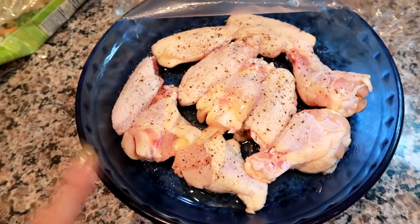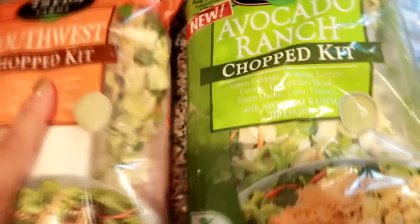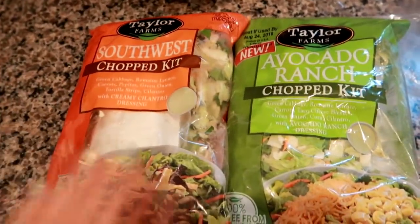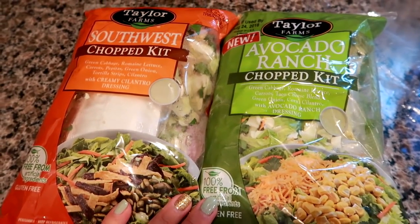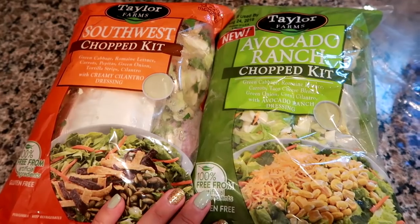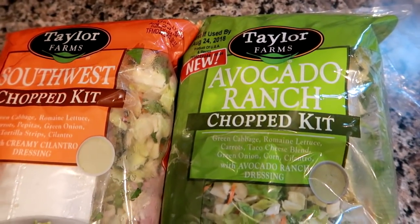But anyways, tonight we're going to grill these, toss them in the wing sauce, have some celery and carrot. We're also going to have one of these salads, probably this one. I wanted to share these with you guys. They are so good. I think I showed you guys this in a random haul at some point, maybe a couple random hauls, but these I get at BJ's. They are the Taylor Farms brand.